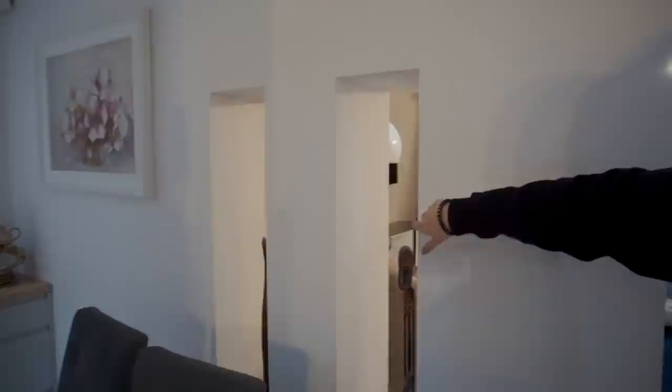We have these little holes in the wall. Yeah, I love it. So you have more light coming in as well. Yeah, it's very open plan. You see? Yeah, I love it.